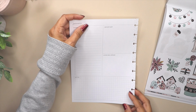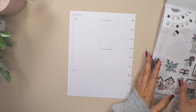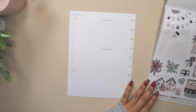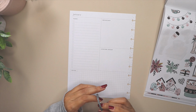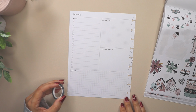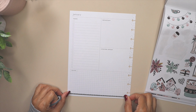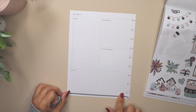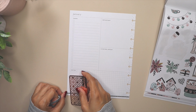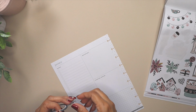And let's move on to this one right here. With this one, let me start with the washi. Let me just add some washi at the bottom and just start there. But I'm gonna put it under this line. Oh, that's kind of perfect there, so I'm going to leave it like that. And I'll add one up here.